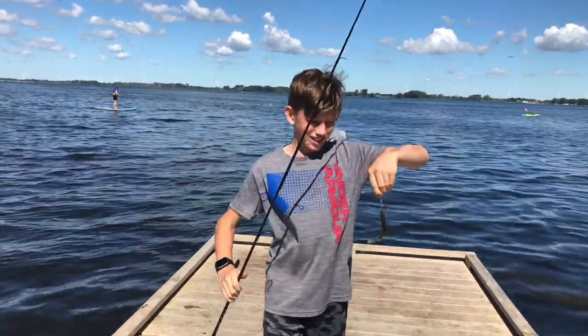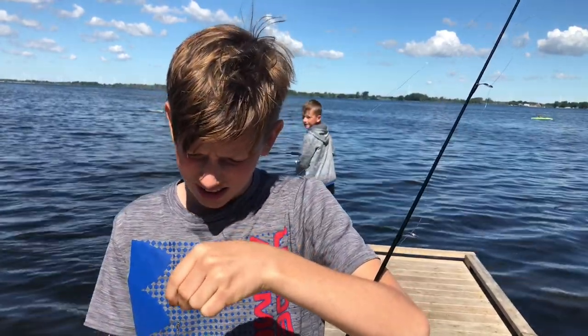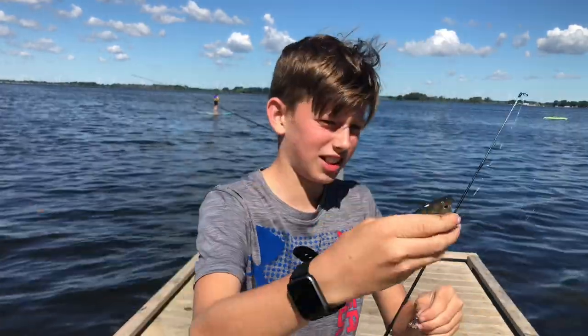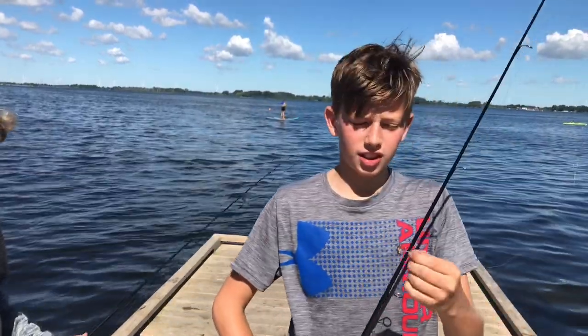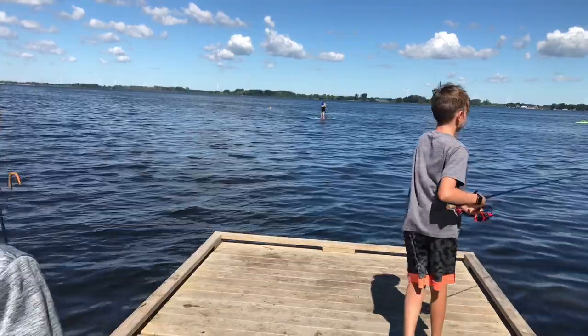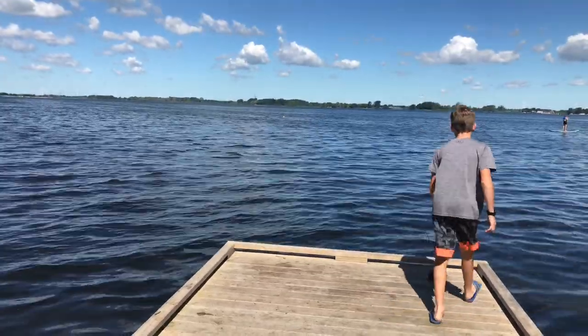Just a little sunfish right here, but pretty nice. There we go. Nice fish right there. That would be perfect for a little pike lure. That would be perfect for a pike lure, just to put it on a big circle hook or something and just cast it out. Wait, come here. Show me what hook you use. It hooks it better.